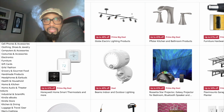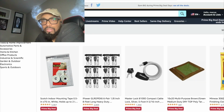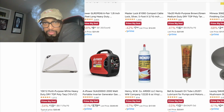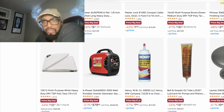All right, we already got the ladder. We don't need another one. It looks like a heat gun. Generator. Inverter. Looks like it's gas powered. Nah. Let's see. Gas and propane powered. No, thank you.